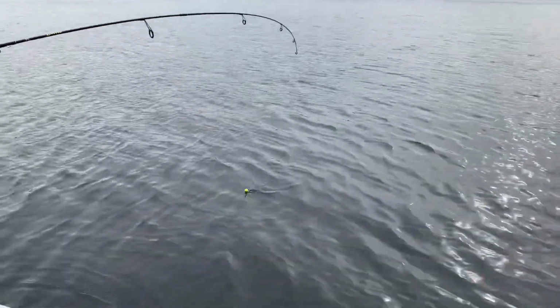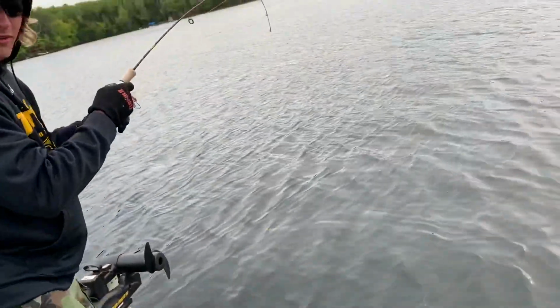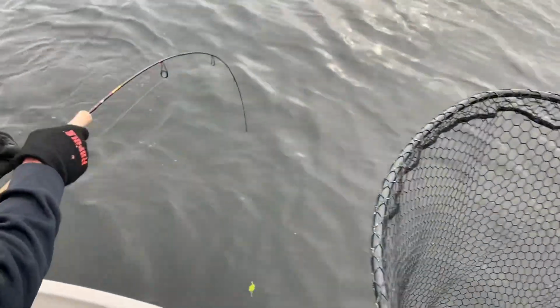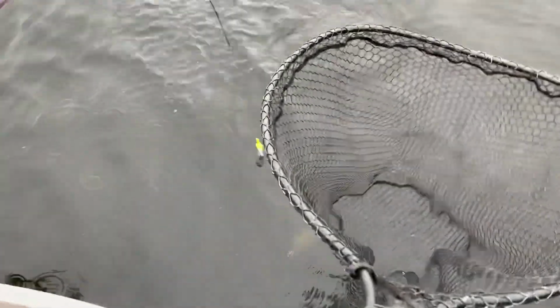That's a big smallmouth. Huge smallmouth. That's the biggest smallmouth I've ever caught. Oh my god, that thing's a football, dude. That's a football. Oh my god. Look at that thing. That's big. Did you spit up a shad? Yeah, he just spit out a bluegill or something there. Oh, he is giving me the fight of a lifetime. He spit up another one. Holy. What a smallmouth. Holy cow.